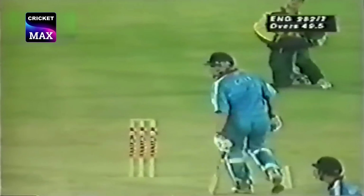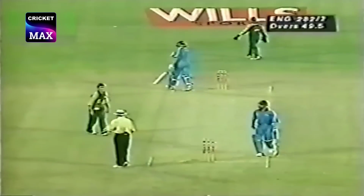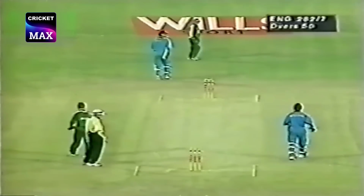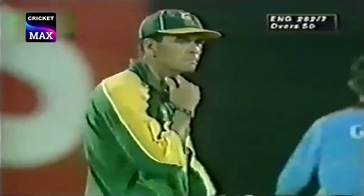Through to the keeper. And that's the end of the innings. Well, what a fantastic knock that was by the England captain. It seems to be a tournament for captains at the moment. Adam Hollioake, 84 off 91 deliveries, 1 six, and a strike rate of 92.